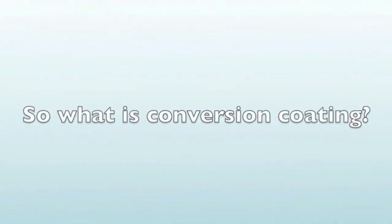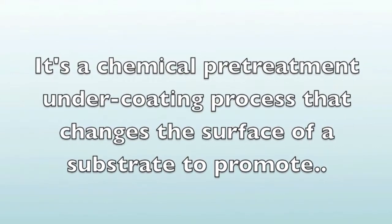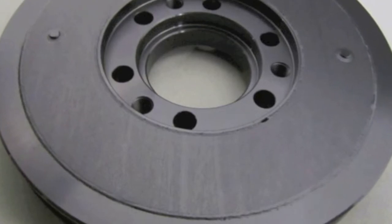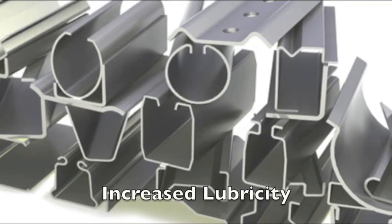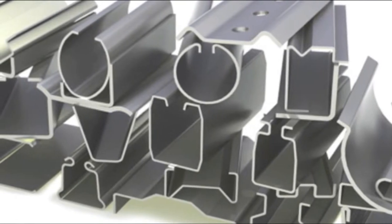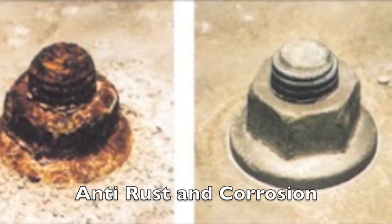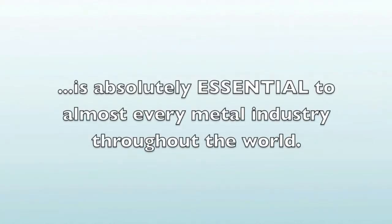Phosphate conversion is a chemical pre-treatment undercoating process that changes the surface of a metal substrate to promote superior paint adhesion. It is also excellent for rubber bonding, and increases lubricity, essential for cold forming, extrusion, stamping, and punching of metals, and it's an extremely effective anti-rust and corrosion base coat. Phosphate conversion coating is absolutely essential to almost every metal industry throughout the entire world.